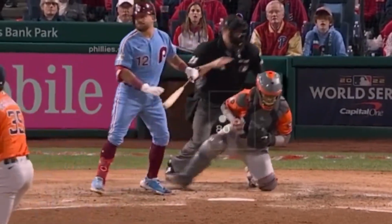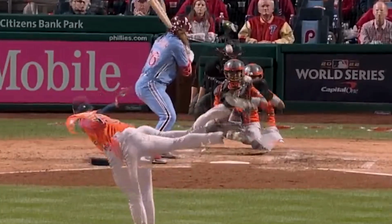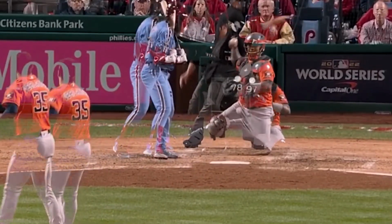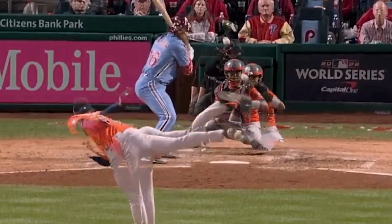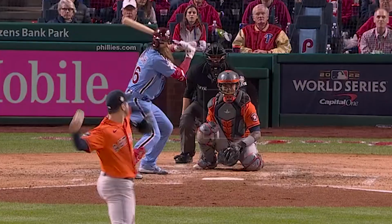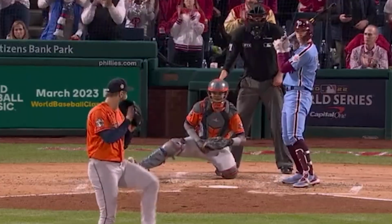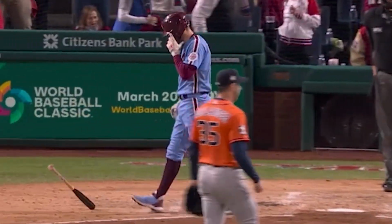And while you might say, why didn't he swing at that? Here's Verlander's curveball paired up with an elevated fastball, and you can see how much higher that curveball is than the fastball. So as a hitter, you're saying, I'm not going to swing at that because it looks like a really elevated heater. But then it drops right back into the strike zone. Just a great game by Verlander, picking up his first World Series win of his career.